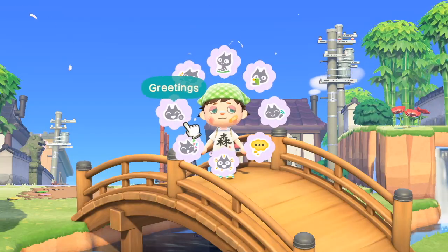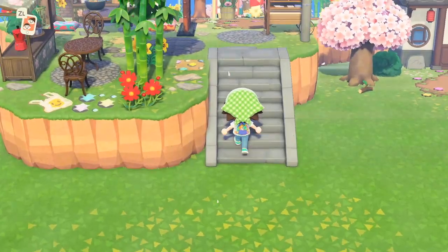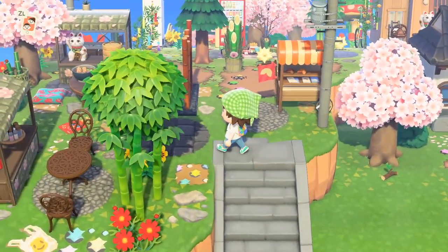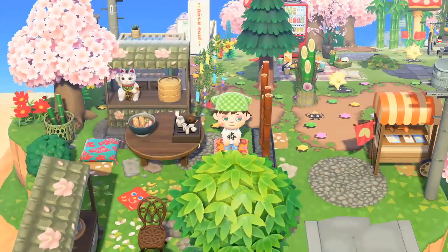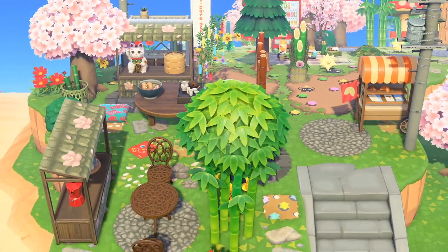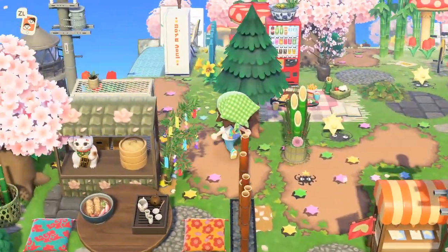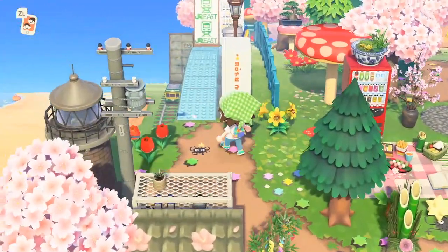So yeah, like I say, guys, here we are at the finished product. I did all of the decorating of this lower bit off camera because I really wasn't sure what I was doing, and I didn't want you guys to have to sit through me fumbling with the items and trees and stuff, so I didn't subject you guys to that.